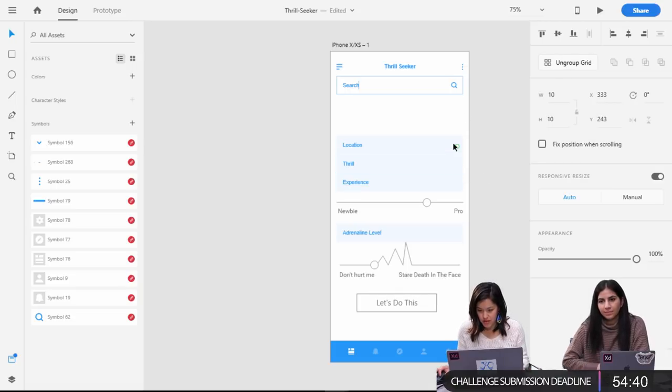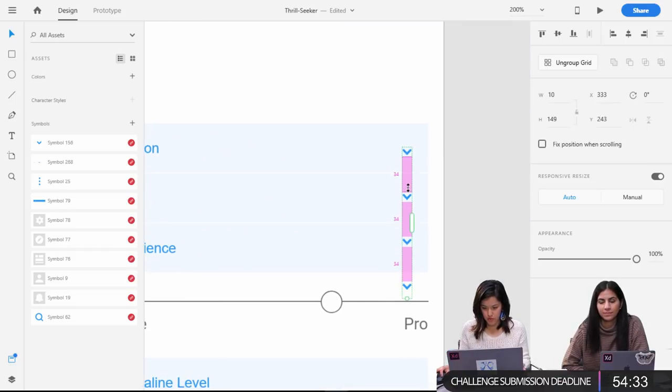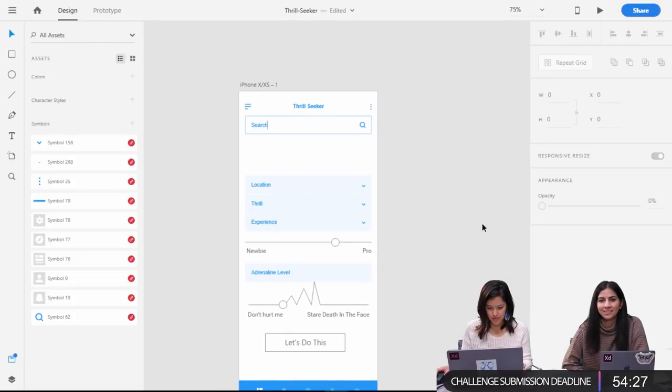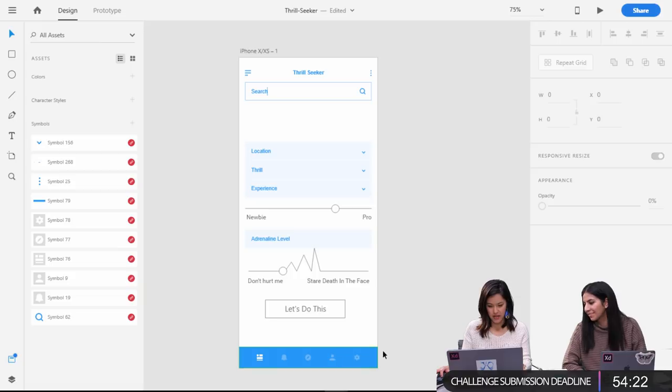Let's just repeat grid this actually. I love this repeat grid. Me too. It makes your life so much easier. It does. Just design it once and then tweak it. Yep. Okay. I think that's pretty good for the first page to start off. We'll refine these icons on the bottom too.